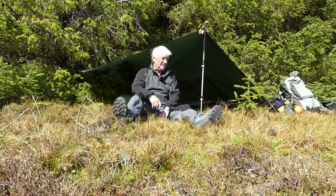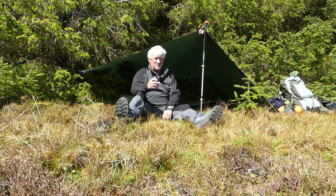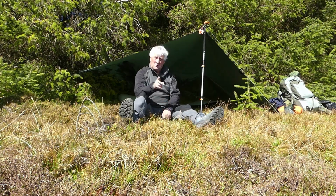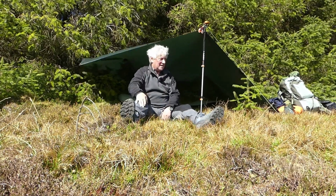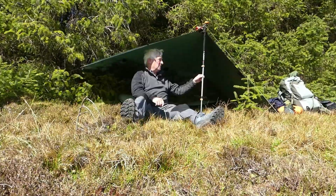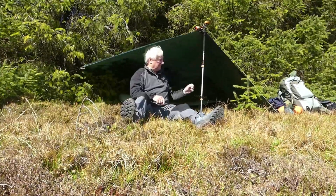Here it is, Shays Clarkey. You won't believe how long it took me to put this up. And for those of you who noticed the walking pole on the back of my rucksack, it's not because I'm getting geriatric and I need it to walk with. This is the reason I brought it. I'm hoping it stands up to the weather tonight.